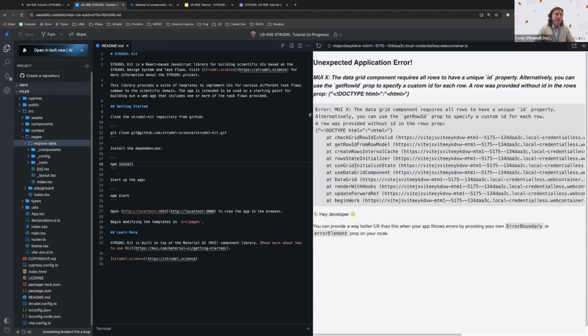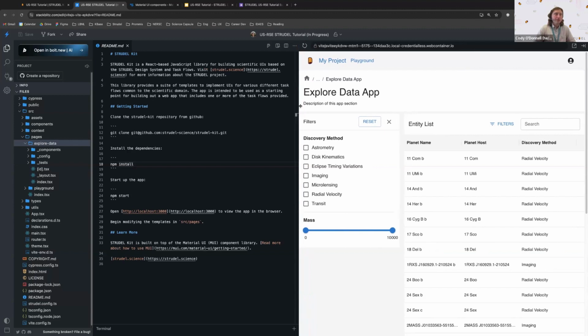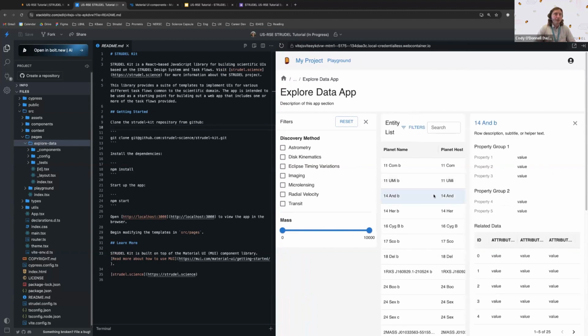If I click on that, it looked like there was an error at first, but if I just refresh that preview window, that fixes the issue. Sometimes StackBlitz can be a little bit quirky, so just hang in there with me and we'll try to get through things together. So this shows the live example of the Explore Data task flow in its default form. But what we want to do is start configuring this task flow to incorporate some of our own data and some of our own features. That's what we're going to be doing today during the tutorial.